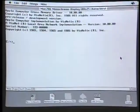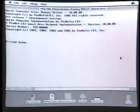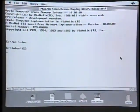Now, let's say that to finish my memo, what I really need to do is get some data from Lotus 123. So I can go into the Mac 286 window, and let me expand this to full size so you can see exactly what I'm doing. We've got the C prompt, which intuitively suggests that I should type in something like this. And then we'll start 123.